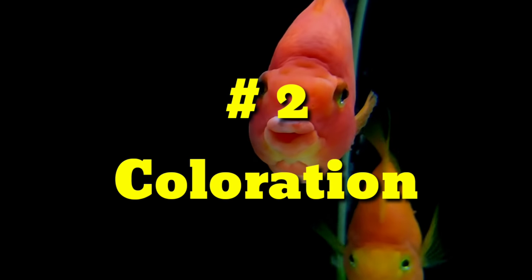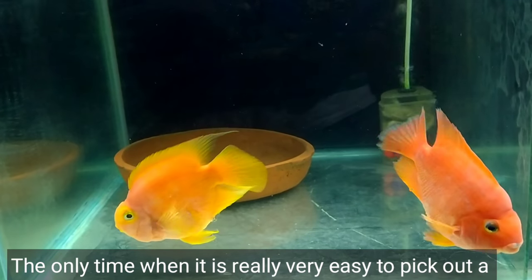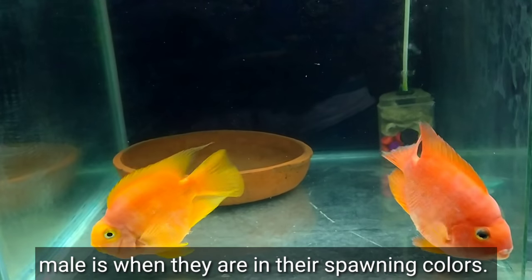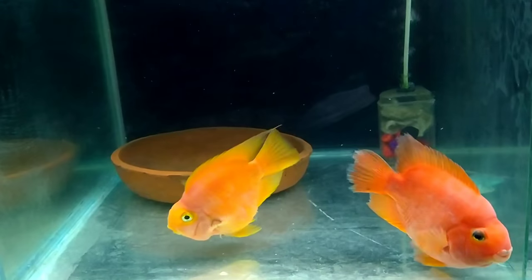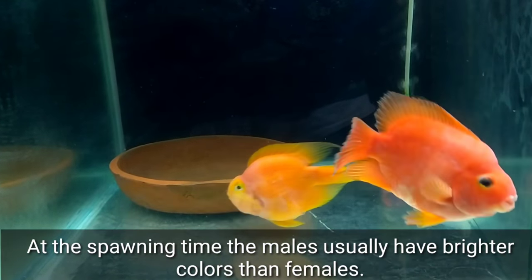Number 2, coloration. The only time when it is really very easy to pick out a male is when they are in their spawning color. At the spawning time, the males usually have brighter colors than females.